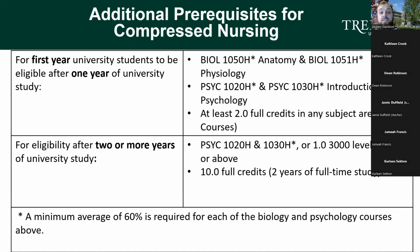Now, this is where we're getting into those additional requirements or prerequisites for the compressed nursing program. So the reason why there are these extra sets of requirements and courses that students need to take within their first year at Trent is that by taking these courses, this allows you to then complete the compressed nursing program in that 28-month span. So if you look at the courses, these are actually courses that are required for the nursing degree.